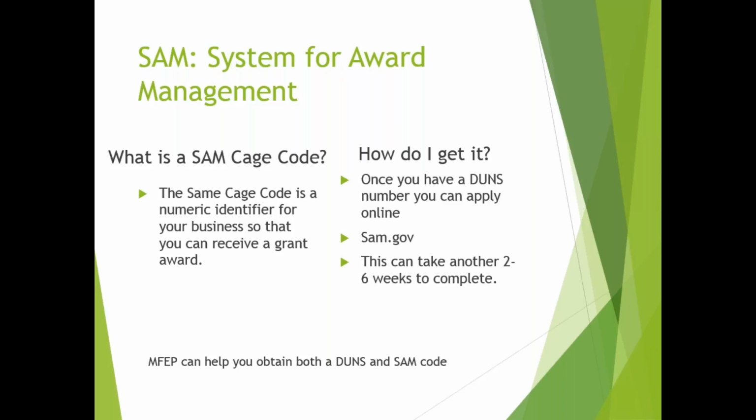MFEP will help get you through both of these processes. It's mostly just your information. So for SAM, you need your social security number or your EIN, employer identification number, or your tax identification number, and your direct deposit information so that they can pay you the grant. And there's a list of requirements that will help make sure you have everything lined up and walk you through the process. So those are things you need to apply.